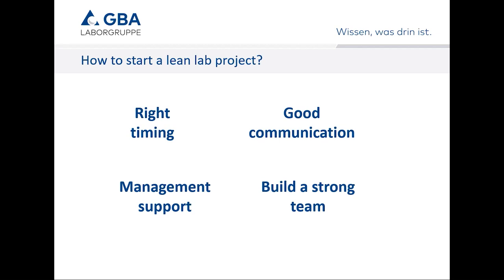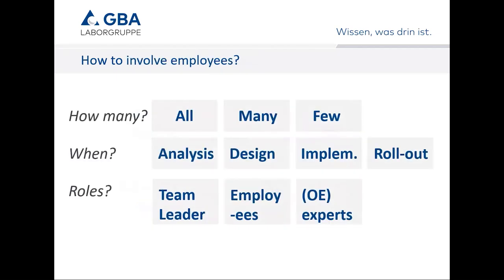The management should accompany the project and provide the necessary resources for the implementation. Partial results of the project should be regularly monitored to underline management interest. I think it's also very important that the employees can see in the running project that the management is on their side, is interested and also gives support. A strong team representing all areas of the project must be formed, because you need employees from every process to involve the single processes. How could you involve your employees?